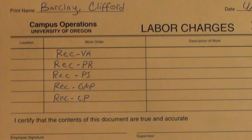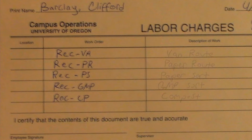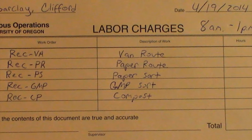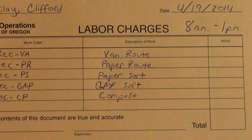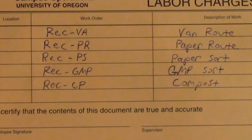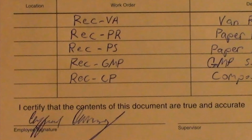Today we did a van route, a paper route, paper sorting, GMP sorting, and compost sorting. Then describe each work order. Like for Rec VA, write down van route, or for Rec PR, write down paper route. And then estimate the amount of time spent doing each work order, the total adding up to 5 hours. After that, just sign and you're done.